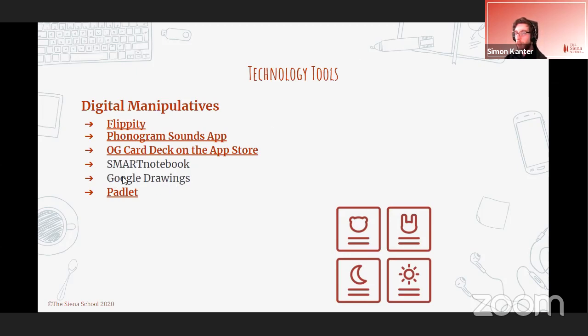One thing that many people don't know about Google Drawings is that it's kind of like MS Paint, but multiple people can be working in it at the same time. So you could create little letter tiles on your own and then include those and manipulate them around on the screen. The last digital manipulative tool I wanted to show you is called Padlet.